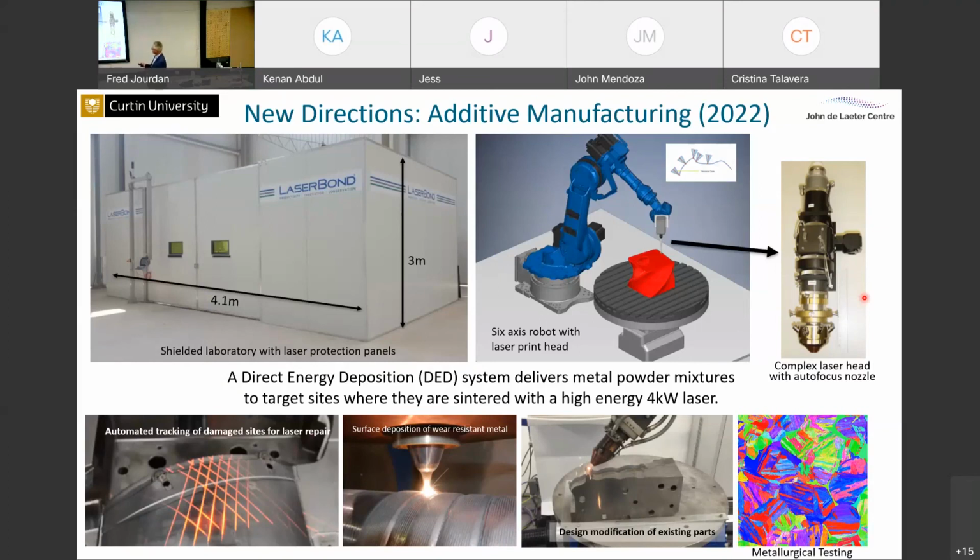This is a very large box containing this 6-axis robot with a laser print head. Here's the complicated laser nozzle and a 4 kilowatt laser. Each of these inputs is where you can put various metal powders. So these are metal powders here that get fed through into the laser nozzle and then basically sintered onto the side of a part.